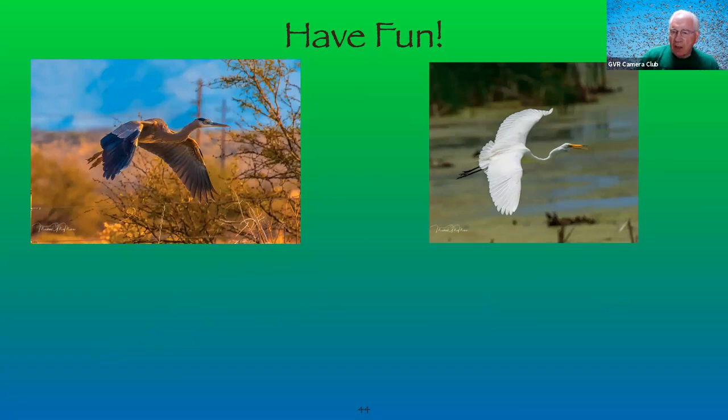So you want to get away from postcard shots, not to knock postcards, but an image that, for example, a great blue heron image with nothing remarkable or outstanding about it. It's a good shot in the sense it's tack sharp, but it could be a much, much better picture.